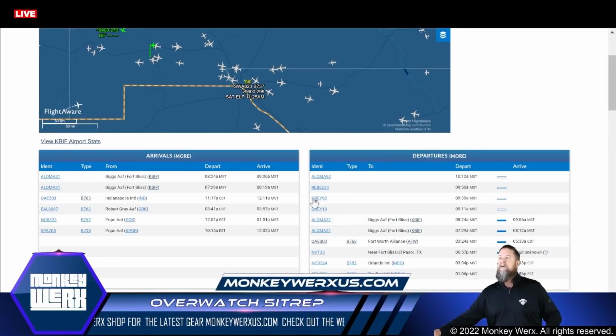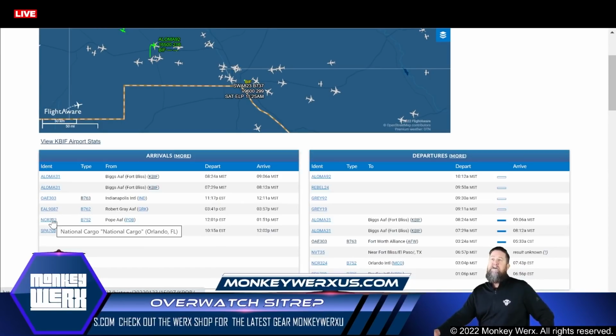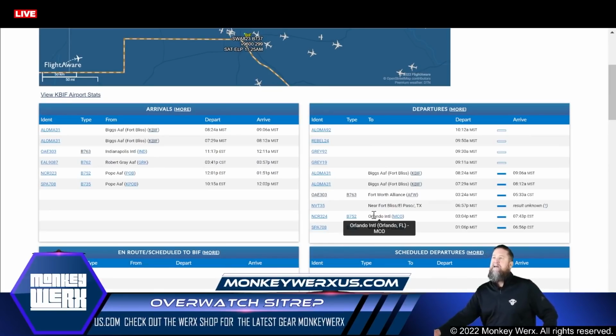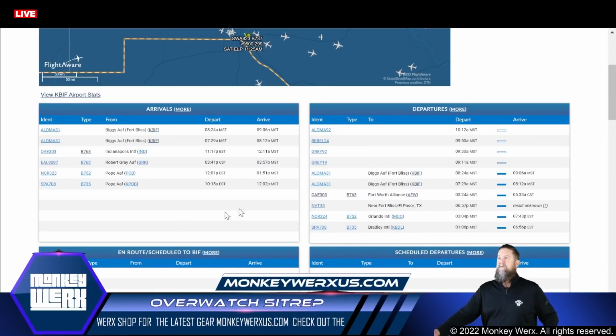Now, some of these you're going to notice. So this one comes in from Pope Army Airfield, two aircraft. This is a Sierra Pacific. This is National Cargo. Eastern Airlines coming in from another Army airfield. So you've got 3 of them coming from Army airfields. And then they depart and they head out. This one's going to Windsor Locks up in Connecticut. This one's headed into Orlando and then Fort Worth Alliance.